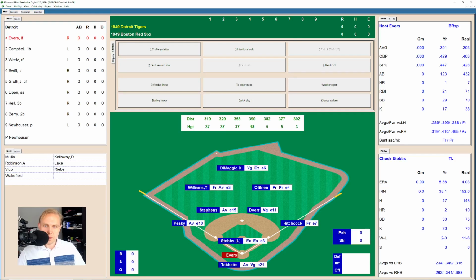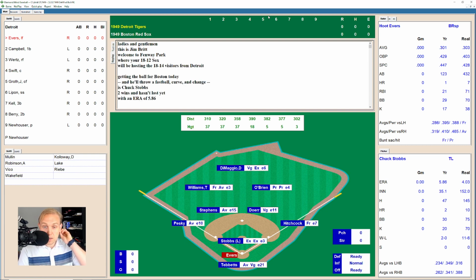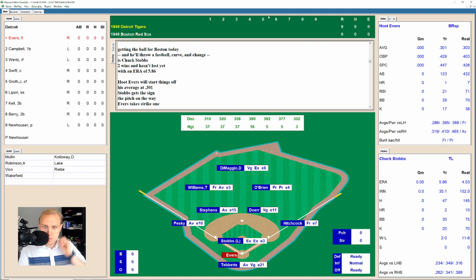Hi there, guys. Good to be back with you again. We've got the Tigers and the Red Sox here today. The Tigers are also moving their way up into contention. The Red Sox kind of faltering. The Yankees have been losing. So here we go. It's Red Sox at 18-14 or 18-12. The Tigers at 18-14. This should be a good game.